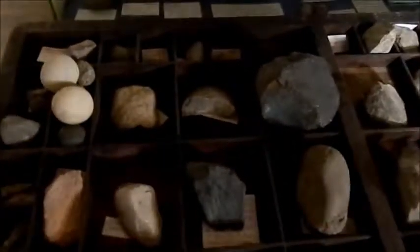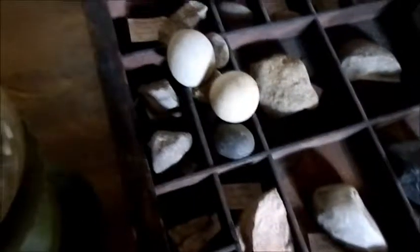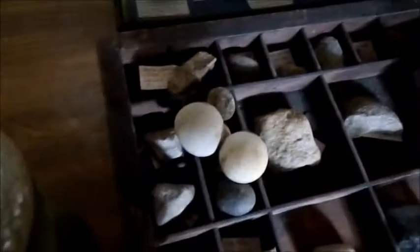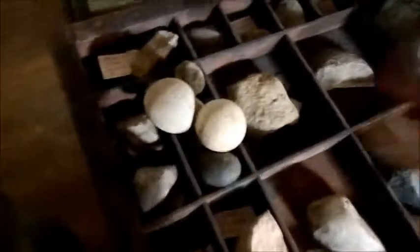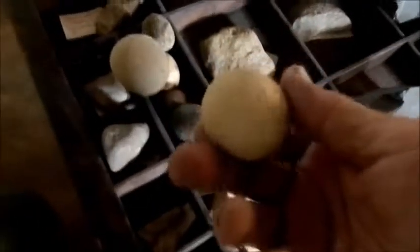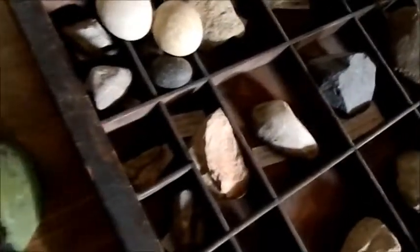Another interesting piece from here, or pieces, are these ball stones. And these are found a lot on Native American sites here in Michigan. Some people call them pot boilers, assuming that they were dropped into pots to bring water to a boil. And other people consider them to be gaming stones. They quite actually could be natural formations, but I doubt it because the form is almost too perfect on some of them to be natural formations.